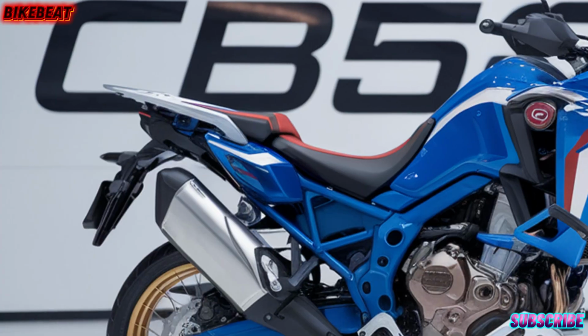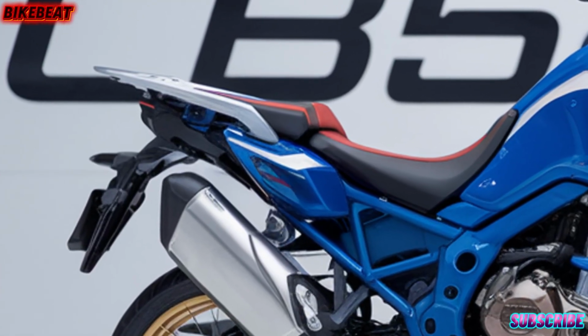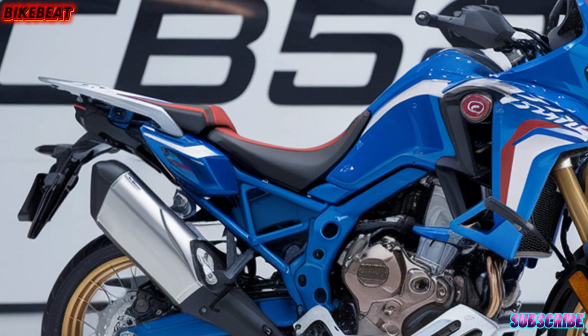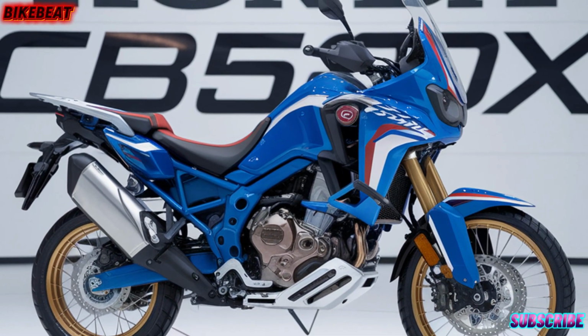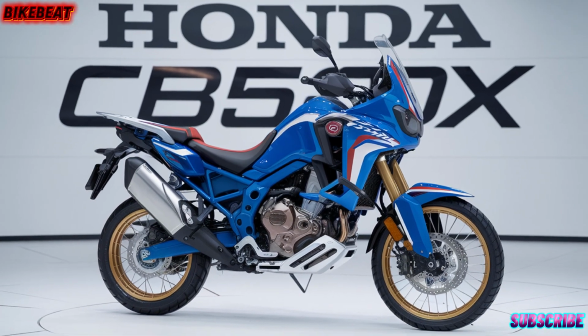Braking is handled by dual 296mm discs up front with two-piston Nissin calipers, and a single disc out back. ABS is standard, and it's been recalibrated slightly for smoother intervention. While the brakes aren't sport bike sharp, they're progressive and confidence-inspiring. Just what you want on a bike aimed at all-day versatility.